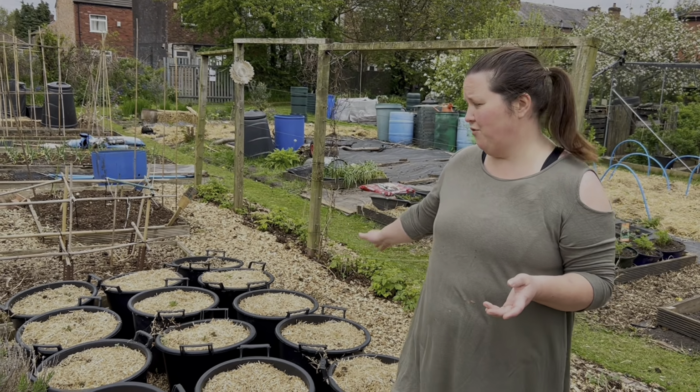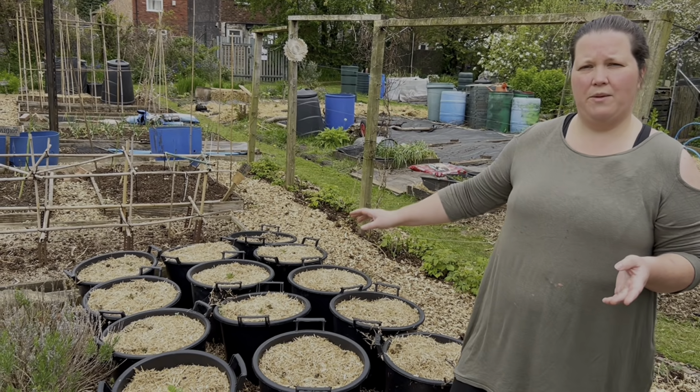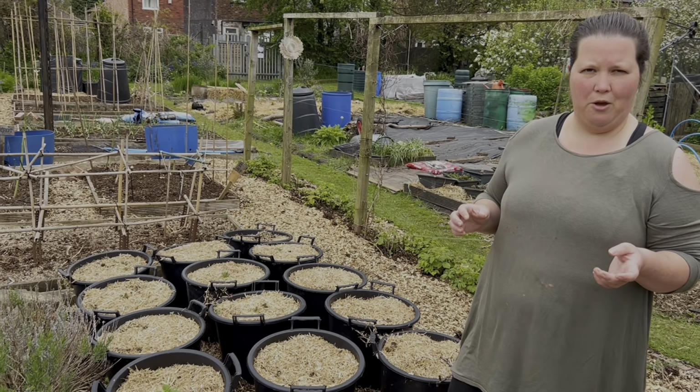Currently over this one there's no frame over the top, but as you'll see when we move on to a couple of the other beds, we have put a support frame, and that's to support the plants as they grow, so when you water them they don't just all flop over.